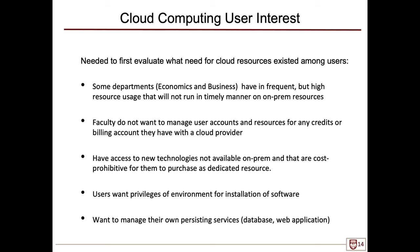The things that came out of that assessment were that two departments in particular had money and regularly wanted to buy on-demand resources. They did not want to pay for dedicated resources because that would be a waste of their money, because they only need maybe 2 months out of a year where they need to fully use several hundred nodes in order to run a workload. So for them, having high resource usage but infrequently was a need to be able to pay on demand for these resources.